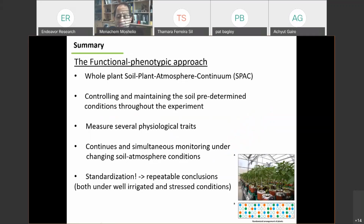So to summarize our result, we saw that the whole plant soil atmosphere continuum, the SPAC, is a very good functional trait which leads to very nice and strict results that repeat themselves. Using the Plantarray system, we can control each pot separately, because I want to remind you that the system controls each plant separately. So we have full control both in the irrigation, the application of the treatment, and the measurement on each plant separately.